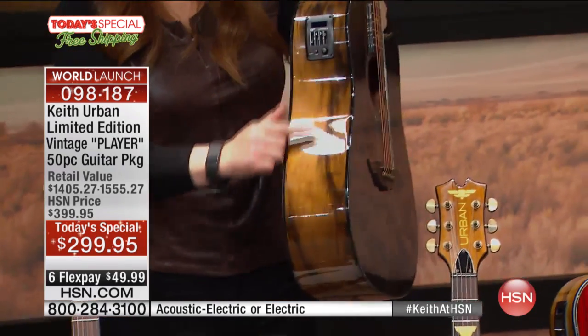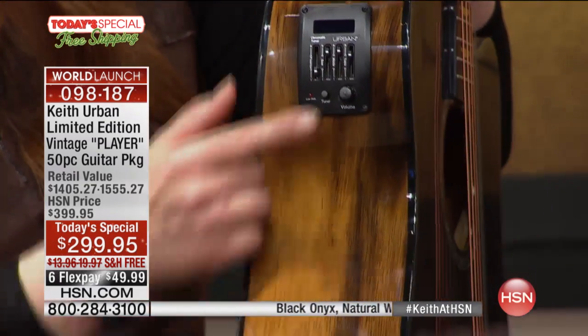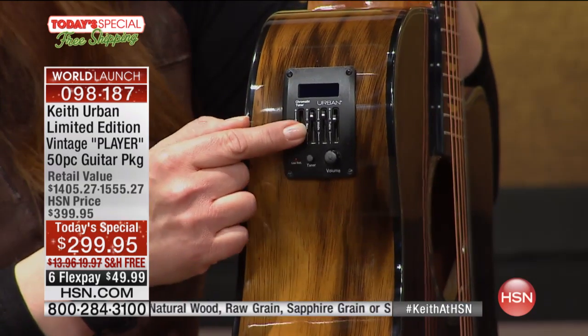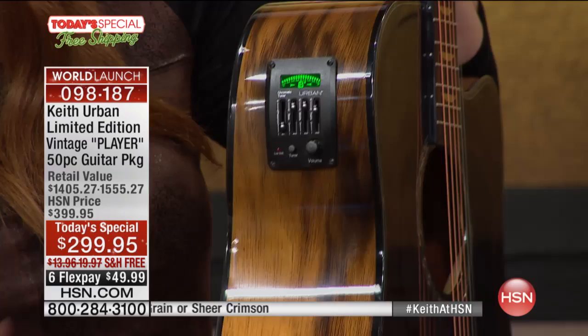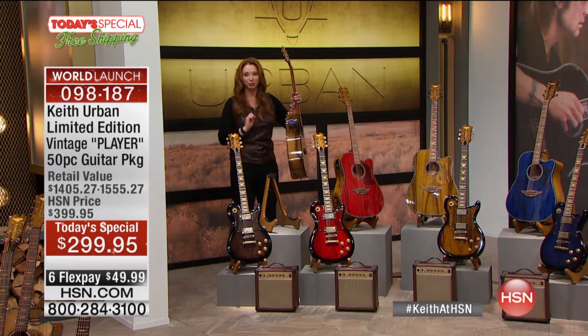And by the way, Keith and his team, he demanded you get that beautiful raw grain, not only in the sides. Incidentally, that is your free built-in EQ, your free built-in tuner. Honestly, that's like a $300 upgrade included with your purchase.